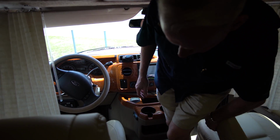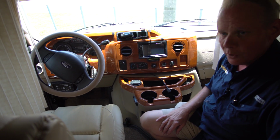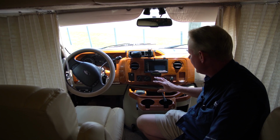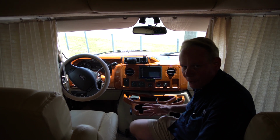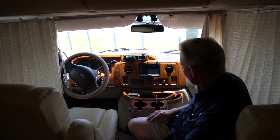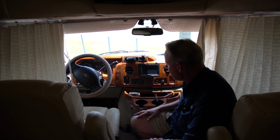Hopefully the camera will expose this correctly. But up here we have a brand new Kenwood stereo. This has navigation built into it, as well as the monitor for your backup camera. Here are your air conditioning controls and stuff like that. You've got a brake controller in this if you did want to tow a trailer.